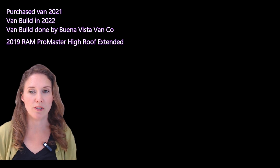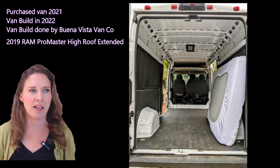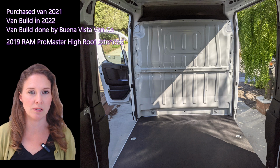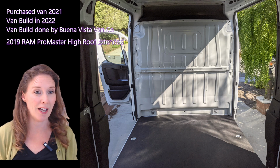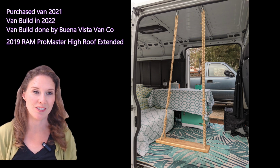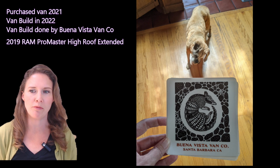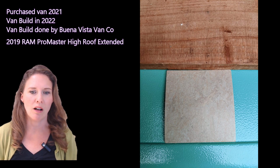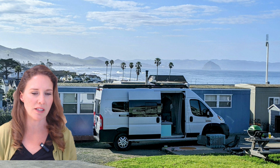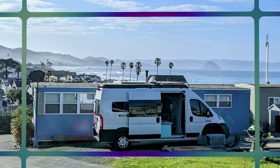So this year is 2024. I purchased this van as an empty shell. And the plan was to do the van build on our own. But after a year or so, we just didn't get to it. So I decided to start looking for a professional to take over. So I did end up hiring Buena Vista Vans, and he did a great job for me. He worked with me, and I got to pick out all the colors and all the finishes and stuff like that. So it was a lot of fun, and I didn't have to figure out how to do all the other difficult stuff. I let the professional take it.